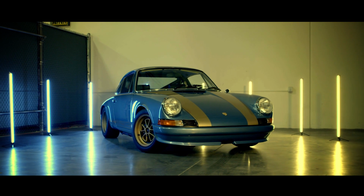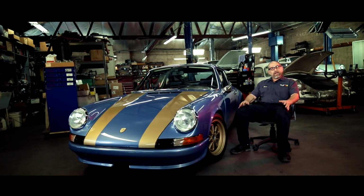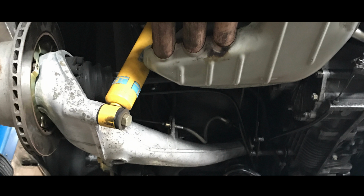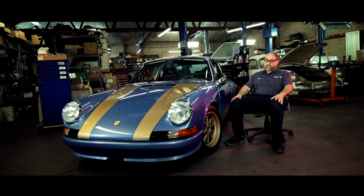While the car was here doing the motor, the owner chose to also have us do the suspension, so we did the suspension overhaul from front to back. Everything from bushings and shocks to torsion bars, and we had the alignment done, corner weighted with a competition alignment. The car handles and drives wonderfully.